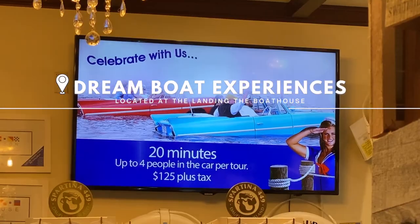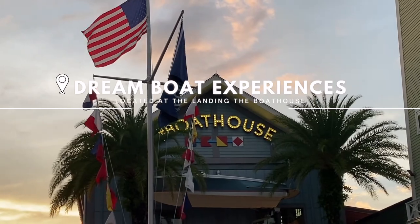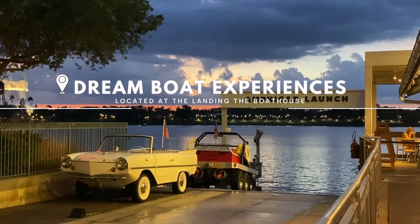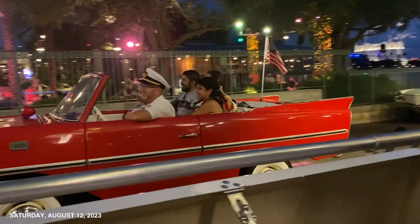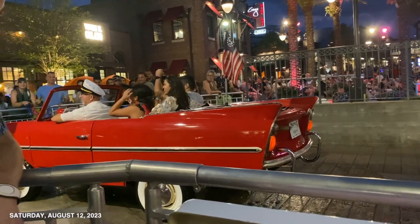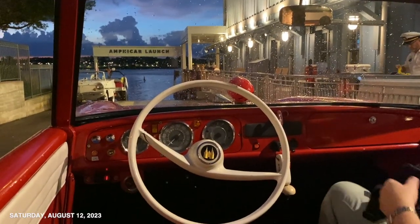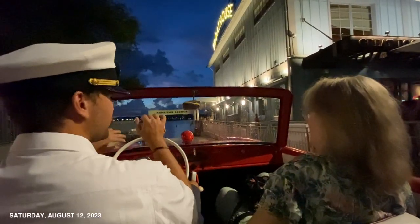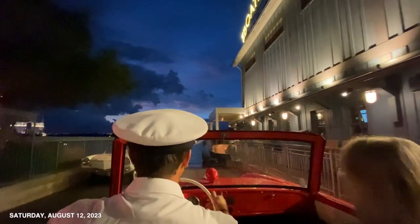Next stop, the Dream Boat Experience. It is a 20-minute tour for up to 4 people in the car, costing $125 plus tax. It is a guided tour on the water of Lake Buena Vista while riding in a vintage vehicle that drives on land and floats on water. It was pretty relaxing at night. Highly recommend. Check in at the little stand by the entrance area of the Boathouse restaurant.